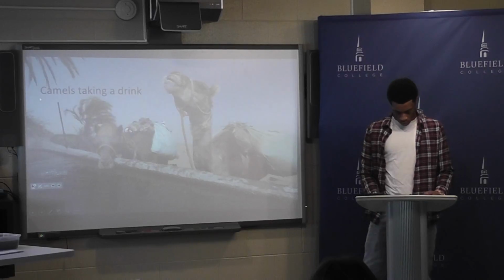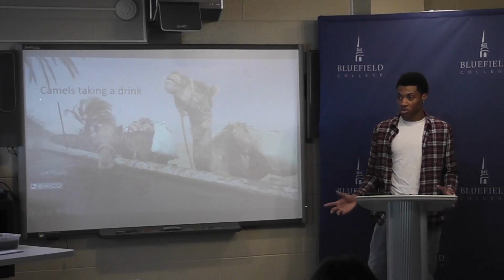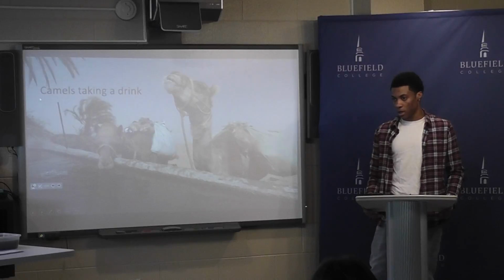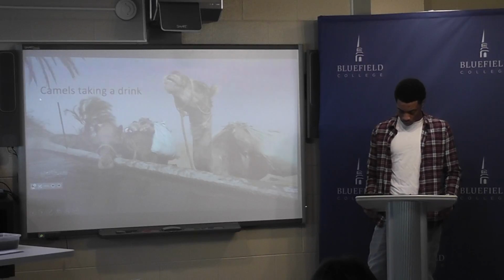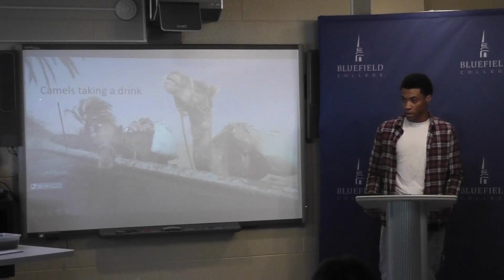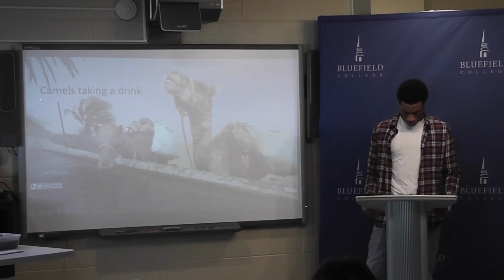Camels taking a drink. They need to stay hydrated because obviously they stay in a hot climate, and they consume up to 40 gallons of water at once, considering the fact that it's not being stored in their humps, which is pretty amazing.